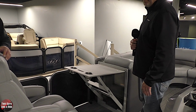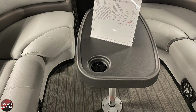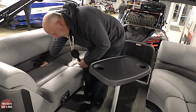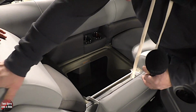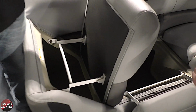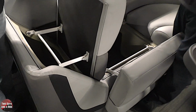Awesome. All right, let's talk about the back end here. So you obviously have a removable tray with cup holders, but you got a lot of storage back here too. And you have a little different storage, I think. If I open this one up here, and then this can come forward. I can almost do that with that seat in place. You can leave that in place. Look at that. So now you got some nice extra storage right in the seat backs.